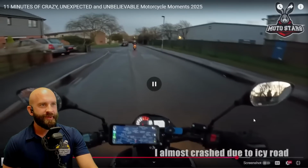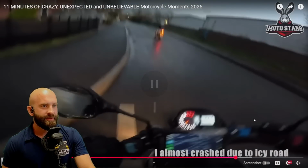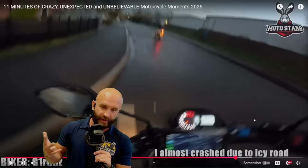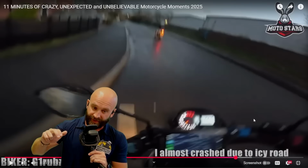So tight turn from a stop right here. Lost a little traction. I mean, icy road. So you're going to have traction control problems when it comes to rain, gravel, snow, things on the road. So be very careful. Slower on the acceleration. You're going to have to be slower on the braking.